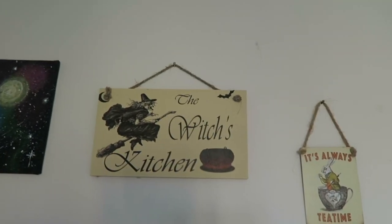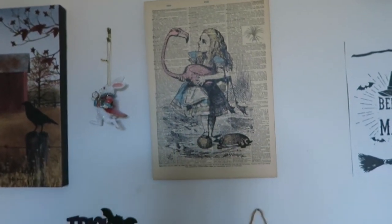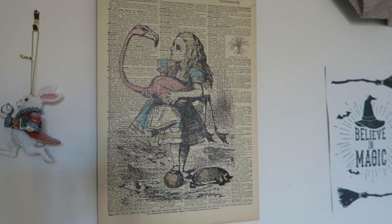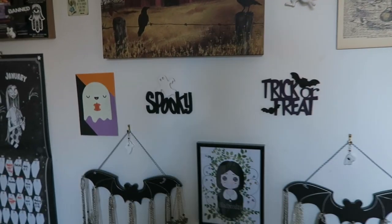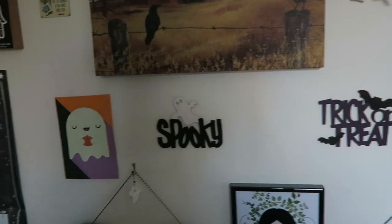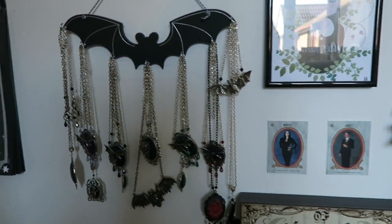I've also got a few more signs up there. And then this Alice print that was printed on dictionary paper from like the 18th century, I think. And then these were just some more wooden signs from America as well. Below that is where my jewellery stands are kept.